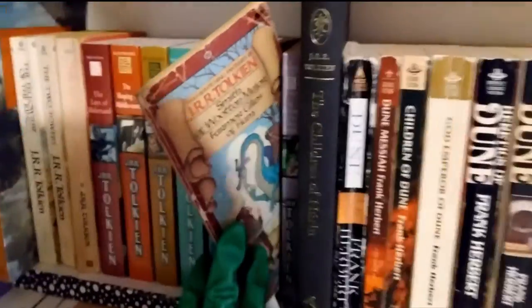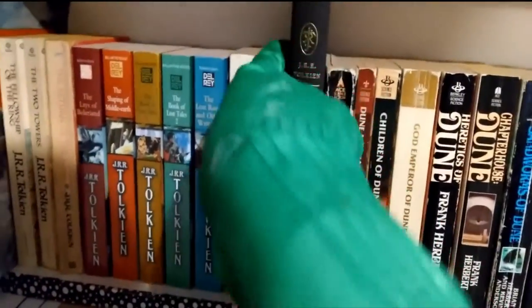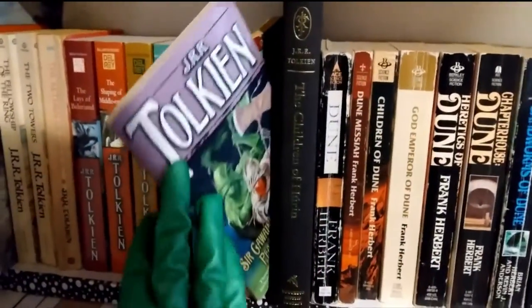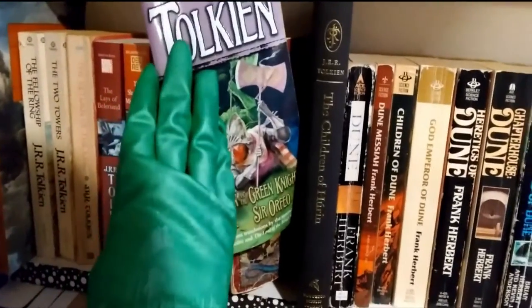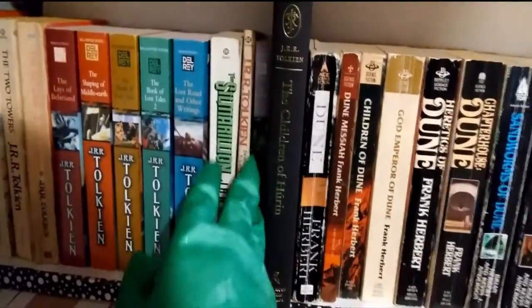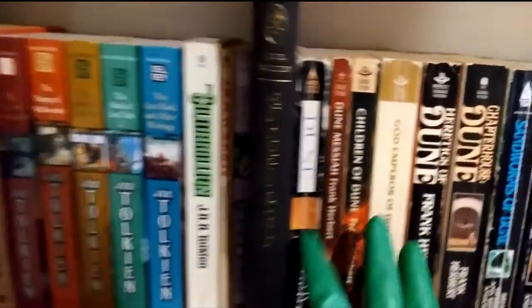Then there's Smith of Wootton Major and Farmer Giles of Ham. These are just a couple of little fun short stories. And this has been more relevant lately, his translation of Sir Gawain and the Green Knight, and also Pearl and Sir Orfeo, but it's mostly about the Green Knight, this one. Go check that movie out. I think it could have been 20 minutes shorter, but it's pretty good. And then Children of Húrin, unfortunately, I lost the dust jacket.